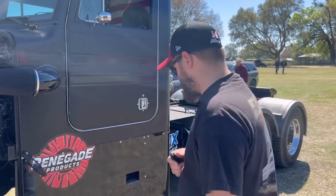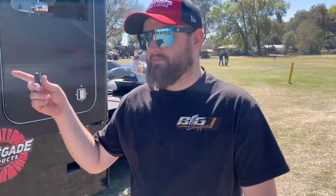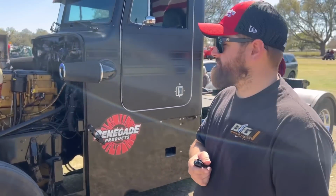Okay. So, this thing's getting a lot of looks. Imagine how much cooler it'd look if we had that new intercooler in the front. It'd look bad. Coming soon.